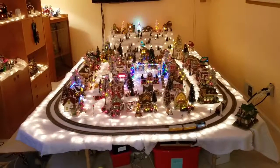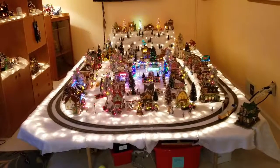The train table's done. Would you like to take a tour?